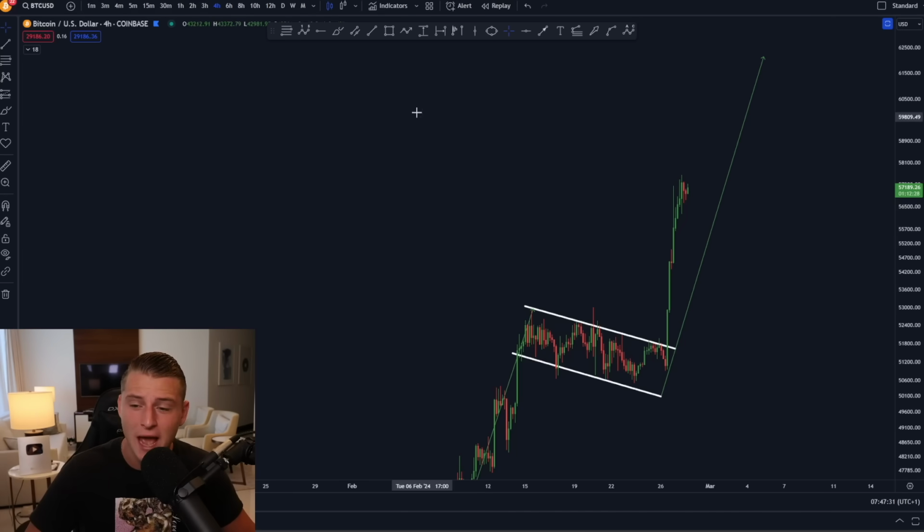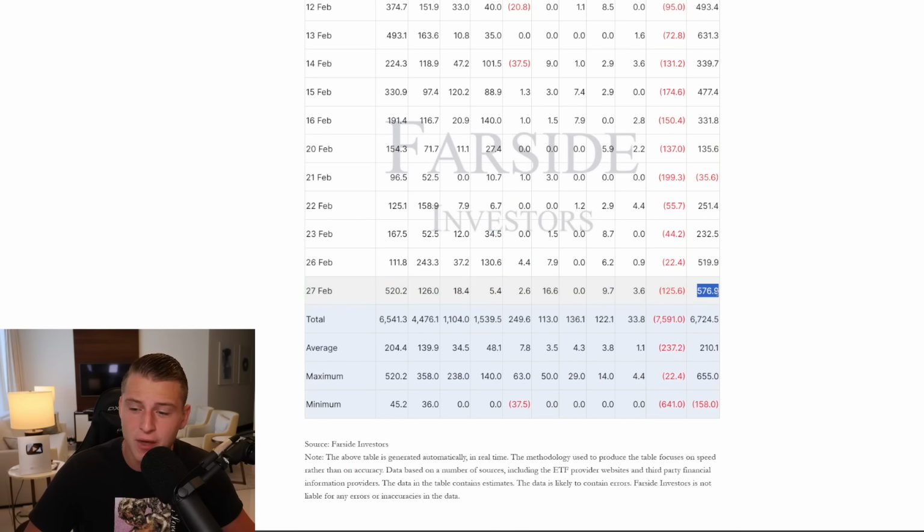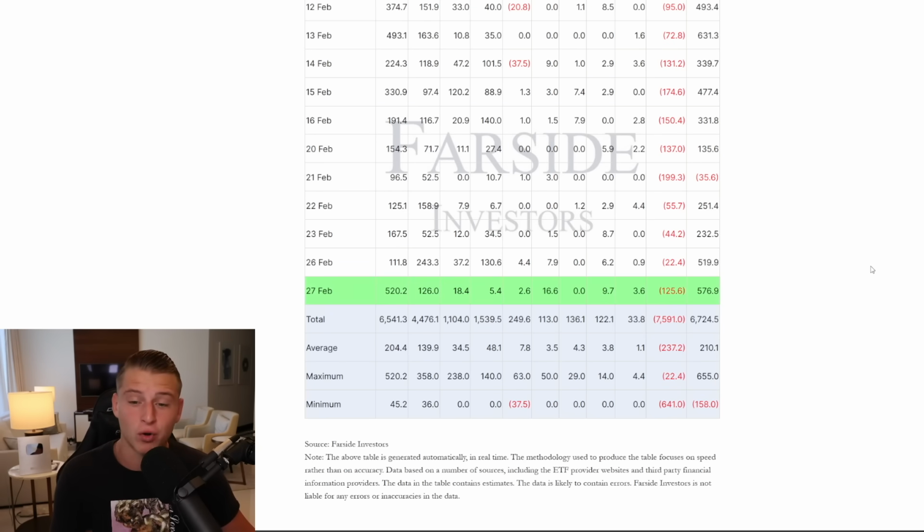And while this has been happening, yesterday we have seen another day where more than $570 million flew in towards the spot Bitcoin ETF. And more than $500 million worth of Bitcoin was bought by BlackRock only from yesterday, which is of course insane. This was the largest daily inflow on BlackRock we've ever seen before.